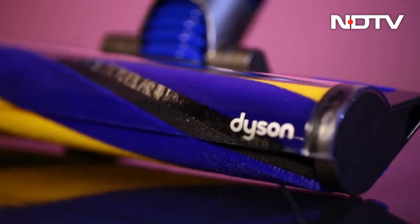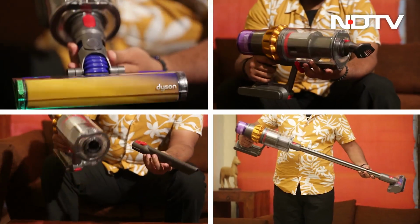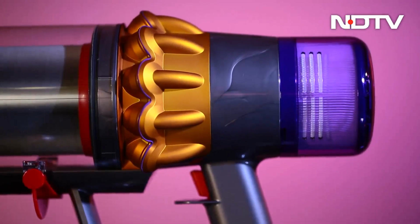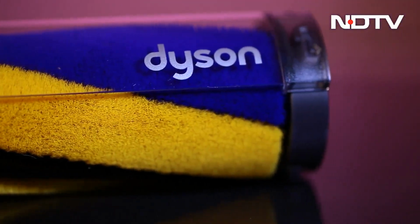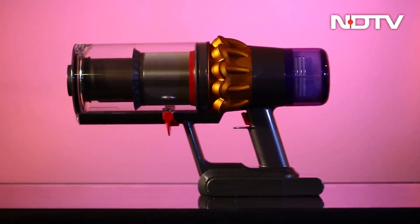Another important point to remember when you consider the Dyson V15 is that it is not cheap. But then again, the chances of it working long term are high. Of course, with maintenance. Priced at Rs 62,900, this vacuum cleaner is definitely the most powerful we have found, although it comes with its own cons. Assess accordingly before your next vacuum cleaner purchase.